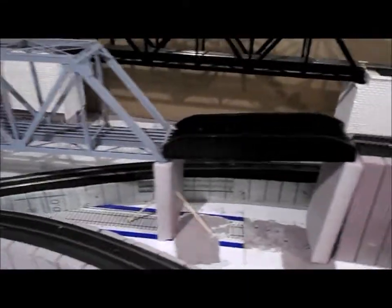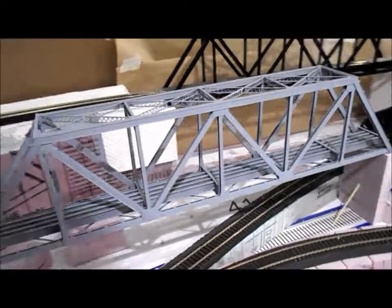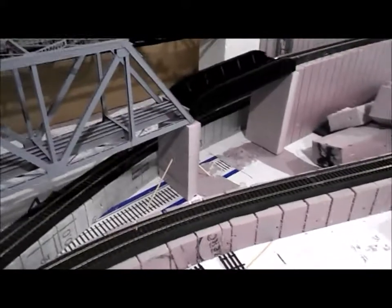I'm also about halfway through building this combination in here. I'm making them like these. So this morning I will finish that project, and then hopefully I will be able to get on with some scenery.